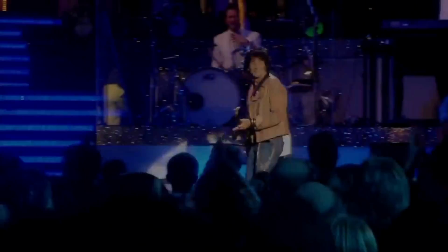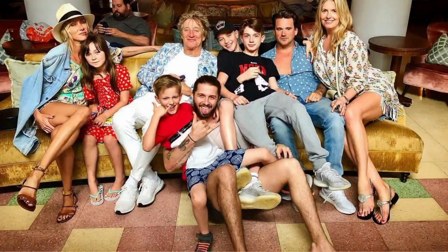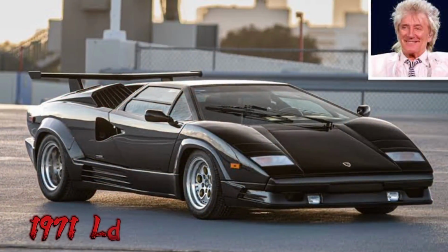Record company executive Mo Austin bought the home off Stewart in 1987, just before the release of his Out of Order album. Stewart then moved his family to his famous $105 million LA mansion, but more about that later.